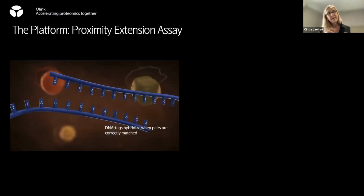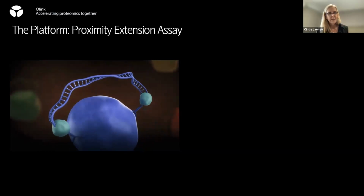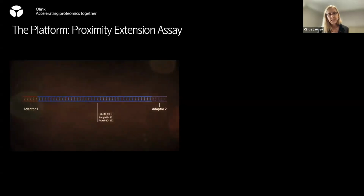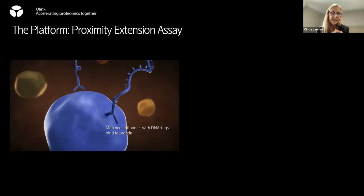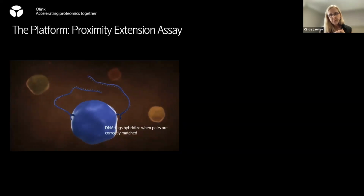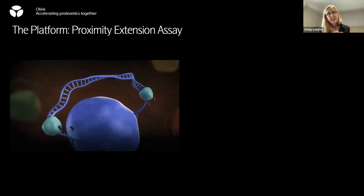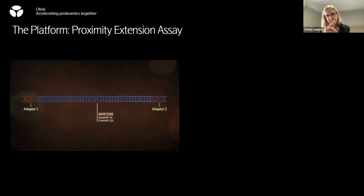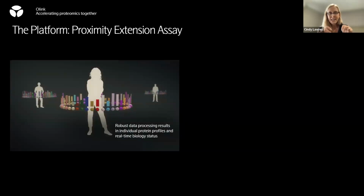This proximity extension assay is the assay that Olink has been founded on, and Olink was founded in 2016. The reason it's innovative is that it allows for very, very high specificity, but in very low volumes. So again, seeing these low abundant proteins and being able to see them consistently in large numbers of samples. So what we do is we have two antibodies, and this is a video loop that goes back around, we have two antibodies that target each protein.